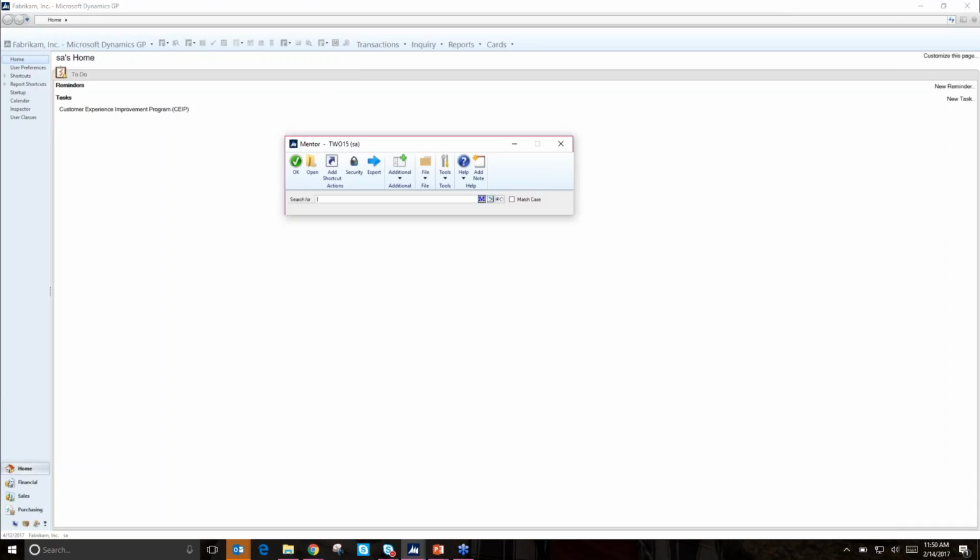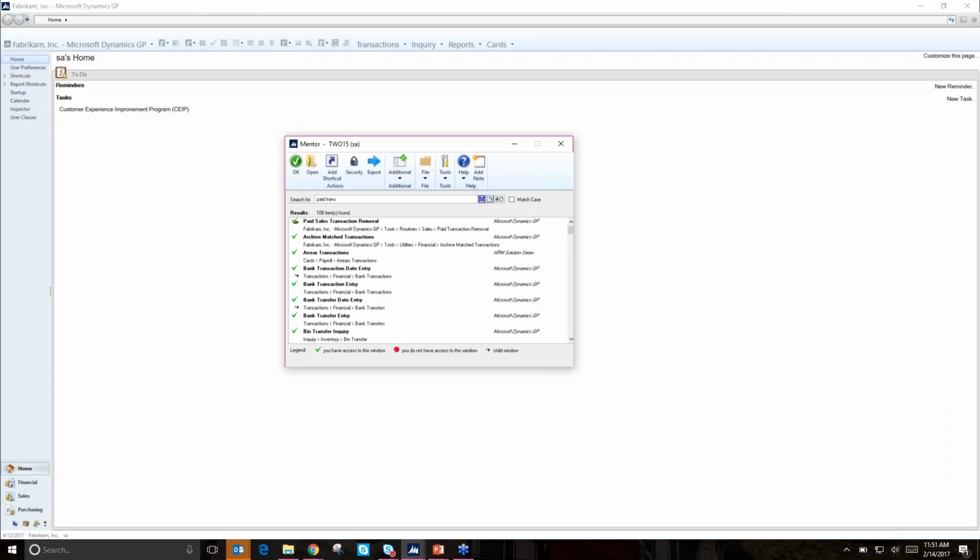So if you are new to GP and you don't know the navigation, or you are looking for a window that you go to once a year, like the year-end close window, or maybe a utility window, basically we're here to help you find it. So you tell Mentor whatever you know about the window you're looking for. Doesn't even have to be exact. I know I'm looking for paid trans something. I hit tab. This goes through my third-party products as well as my just standard GP and brings back the closest results to it. So I was looking for paid sales transaction removal. It found it with just paid trans.